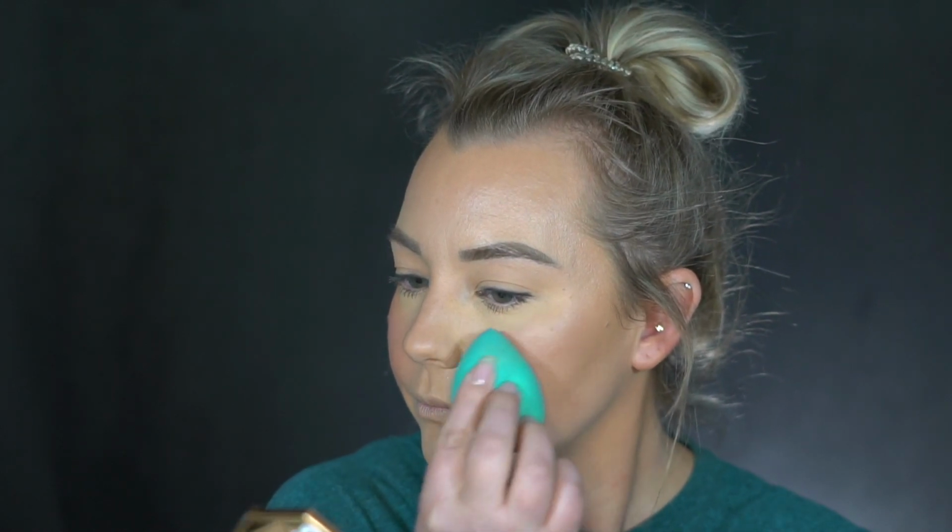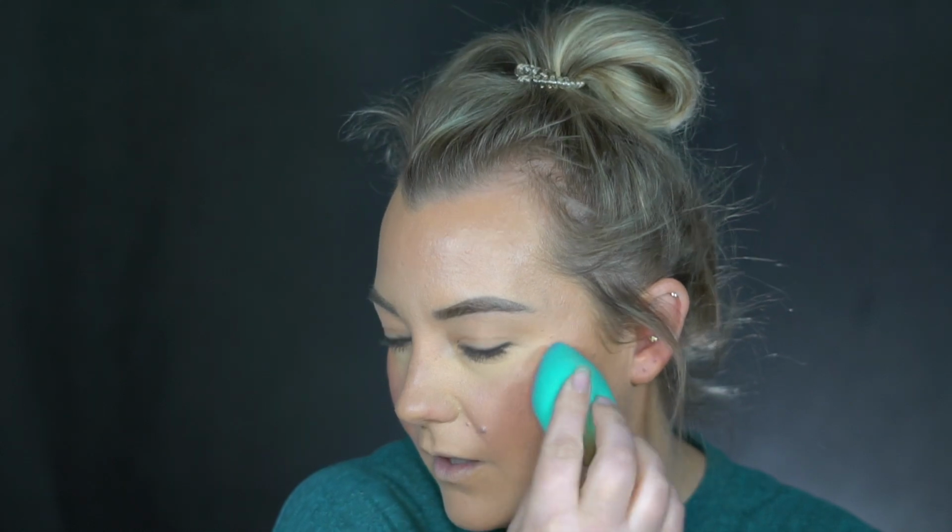You can see a little bit of the color. This is very creamy too. Building this up on the sponge again. So blush, no blush, really pretty. I'm just tapping very lightly, and this stuff is blending out really nice too.